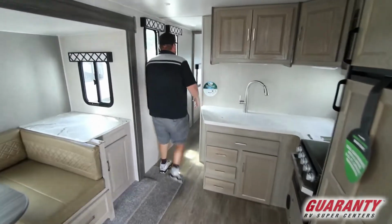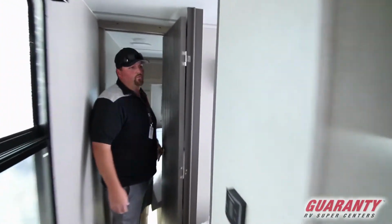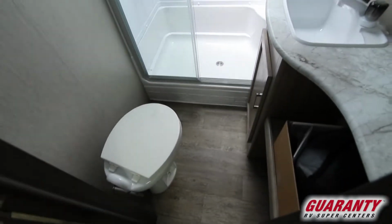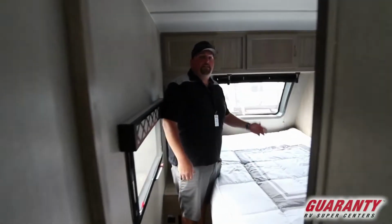As you make your way up here, it's got nice light. You can see this bathroom is really nice, with extra storage and a walk-in type shower. Some storage countertops there, and your bathroom. And as you come into the bedroom, it's nice and spacious as well. It's well lit. It's pretty large in here.